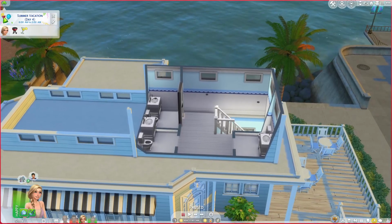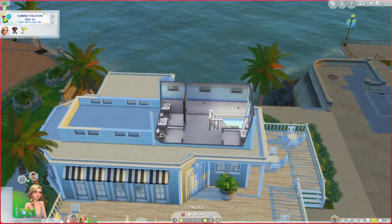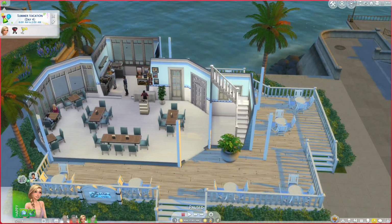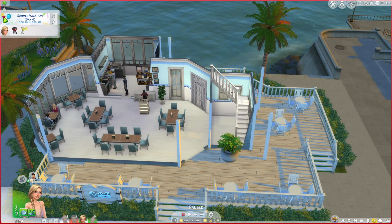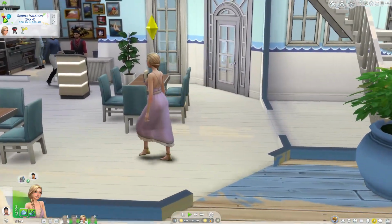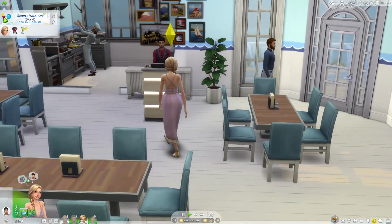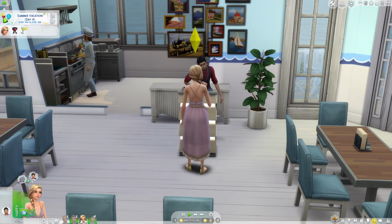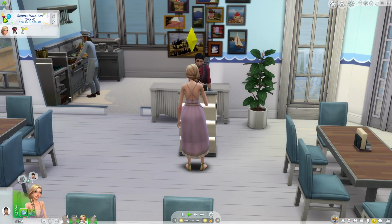And then upstairs is the bathroom. It's just a really simple restaurant, which is what I like, honestly. I love my builds to be very simple, so this is just perfect for me. So we are going to go and request a table. This will be a good time to see if dining out is working or not as well. I know in the past, a lot of people have had a lot of issues with dining out working, but I haven't really had a lot of issues myself.